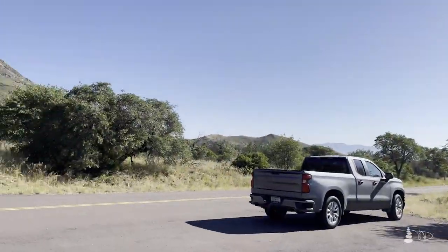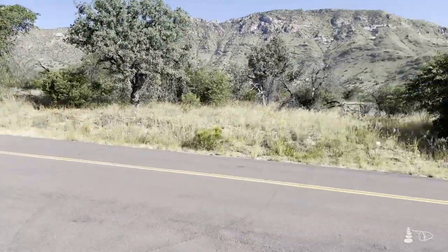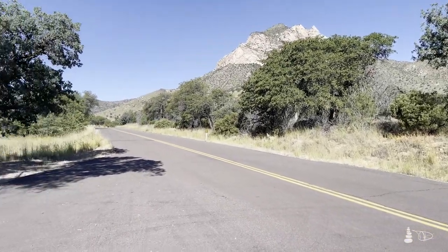Very pretty out here. It's greener than I thought. Talking to the guy at the park center, they've had a lot of rain, so things are pretty green. Things are also super buggy.